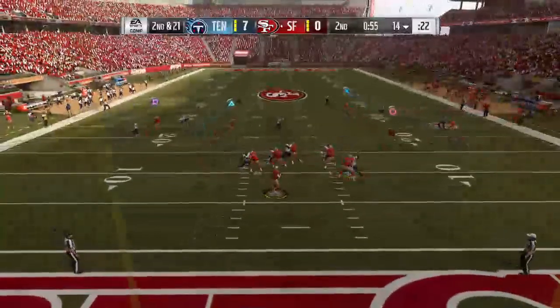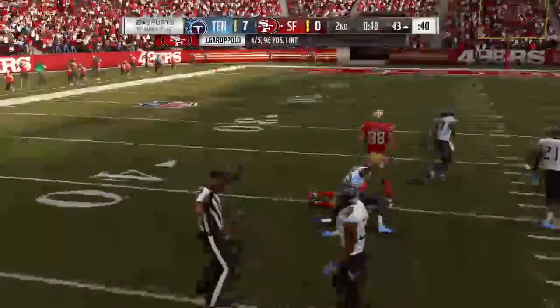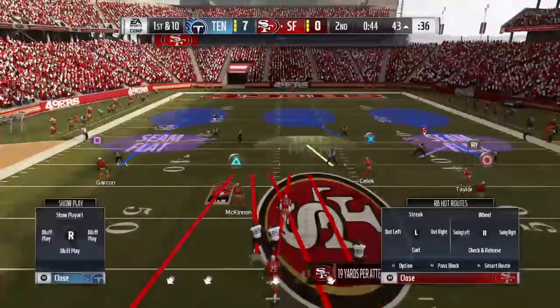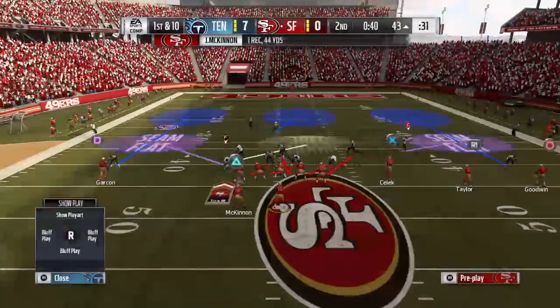On second down, here's Garoppolo. He finds McKinnon, complete. And they finally take him down, but not before he reaches the 43. A big play there just before halftime. 44 yards.